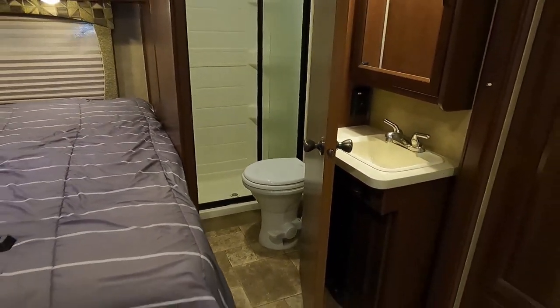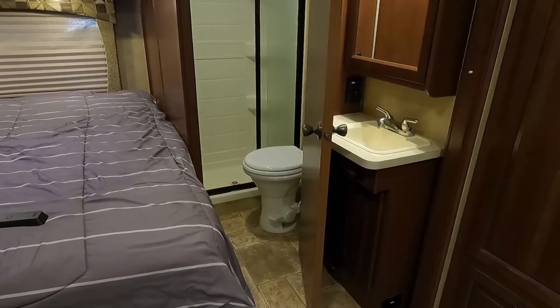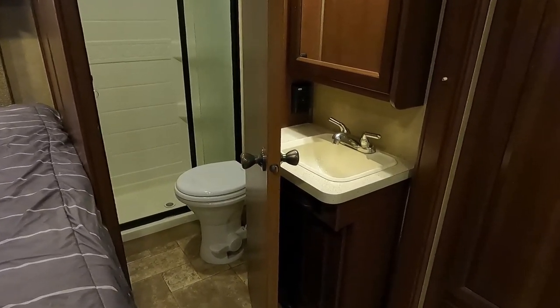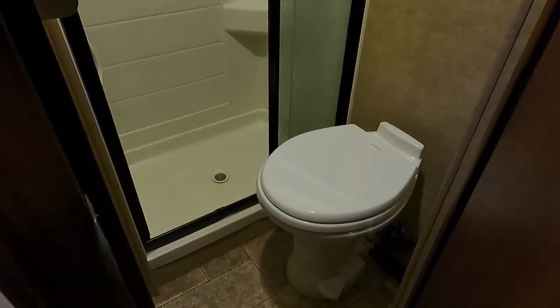It does have onboard holding tanks, so if you're in the middle of nowhere or on a long trip, you can use the shower, you can use the toilet. And then when you get to a dumping station, you just dump your holding tanks. It's really a nice setup.